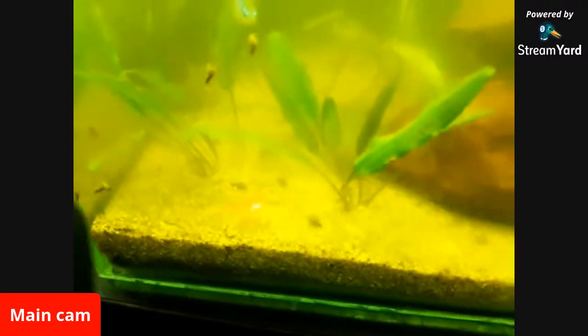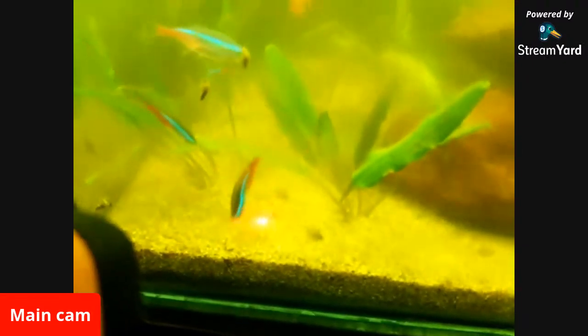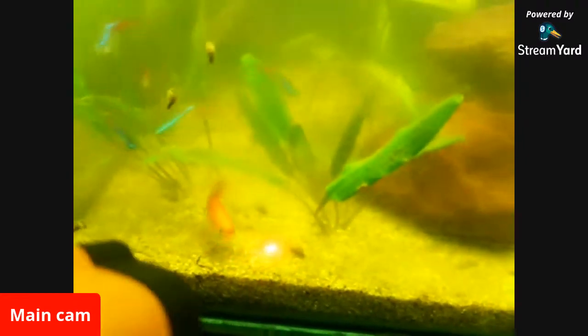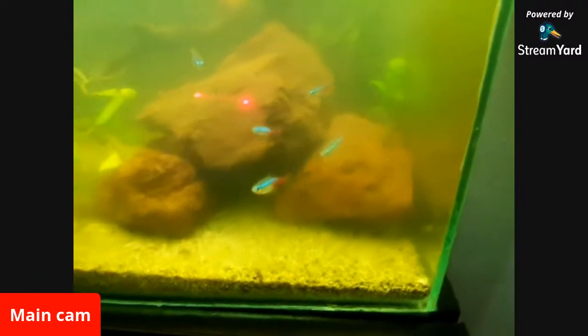Let's see in the community tank. So they're all interested. By the way, I'm not shining it inside their eyes. It's just the glass. They basically chase it around. It's super cute.